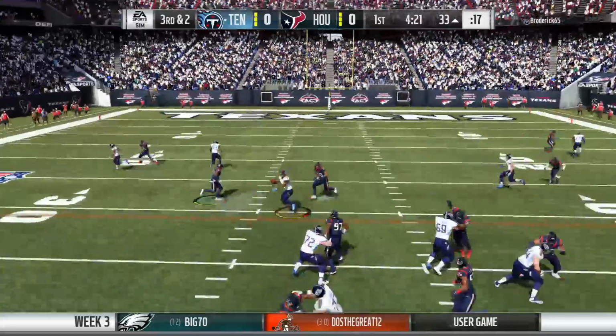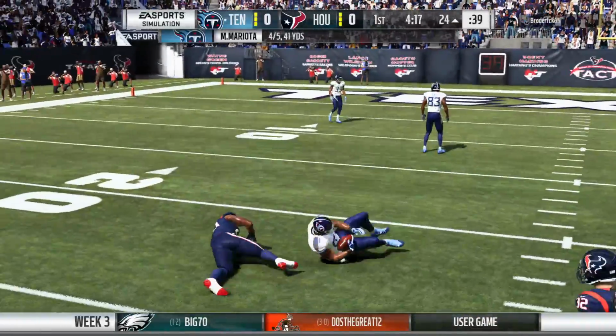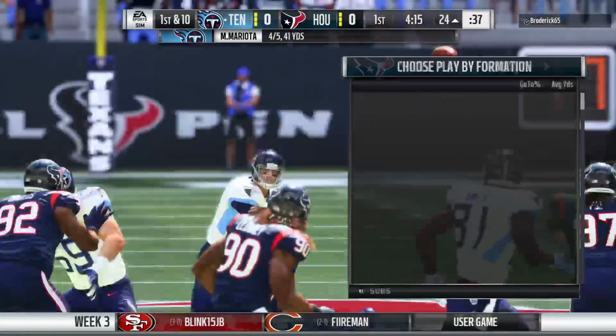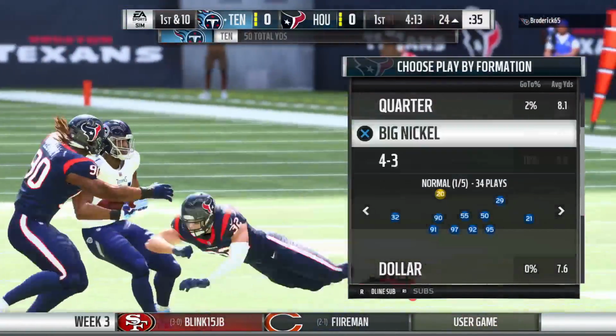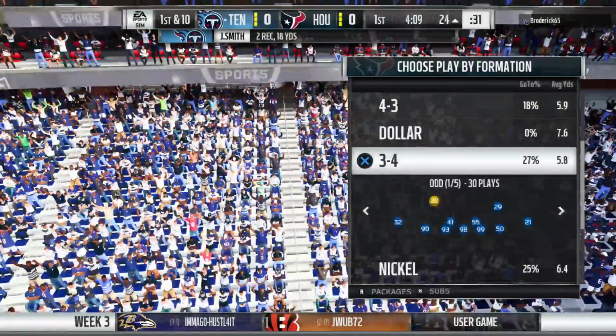Working out of the gun, Mariota. The open man is Smith. And brought down, but not before they're inside the 25. Give them 10 yards there as this offense is on a roll. This drive continues to plunge forward.